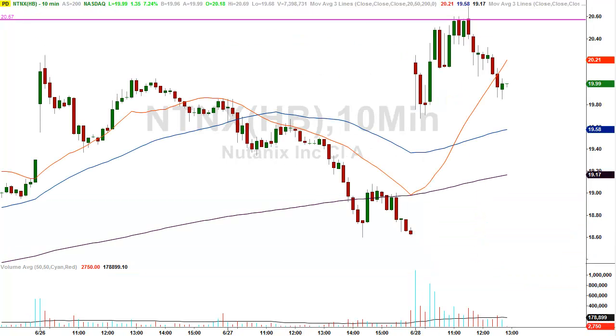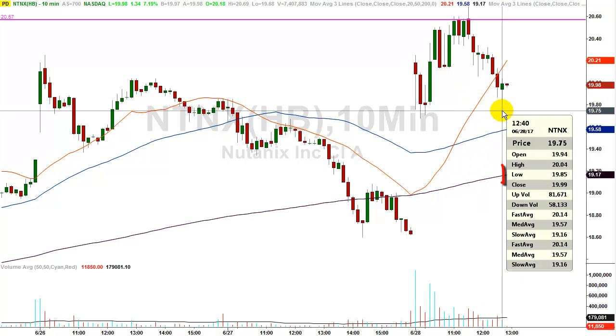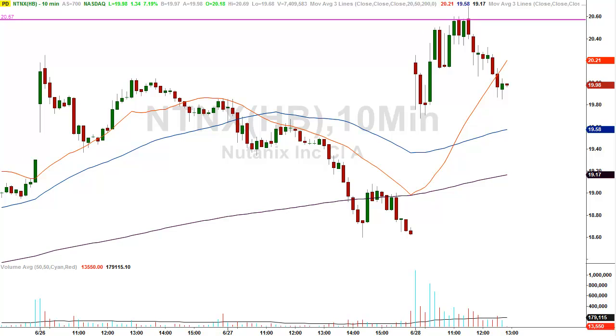How about NTNX? The stock closed yesterday down at $18.63. The stock was opening today at $20.18 and continued higher. Look what happened when it came into the $20.57 number. Pierced through by a little bit, making a high of $20.69, and look where the stock is now. We've already made a low so far of $19.85. That would be a tremendous gain for any trader that took that trade.